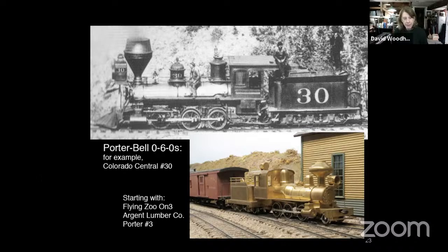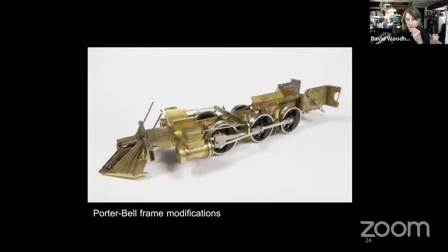And I had one of these Argent Lumber Company Porters. This is also a Porter, but much later with rounded domes. But the boiler shape and the mechanism were perfect. You can see the wheelbase, the wheel spacing and everything is very similar to what I wanted to do. So using these photographs and information, both from Bill Meredith and other plans, I sort of went to town and worked on it.